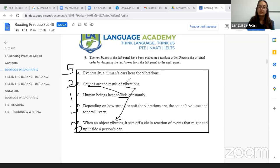So it was, we hear the sounds. Where do sounds come from? They come from vibrations. What type of vibrations? So where do vibrations come from? Vibrations come from the object. And then there are two types, strong and soft vibrations. And whatever it is, it eventually comes to the human's ears. Some of you have got the whole thing correct because it was like a process going on. But I can see that most of you have at least got one pair or rather two pairs correct. C, B is correct for most of you, and E, D or D, A is correct for most of you. But anyhow, this is the right answer.